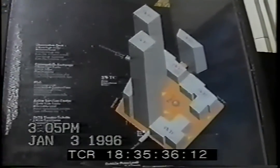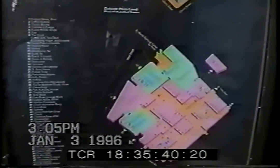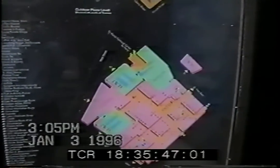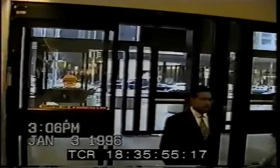General layout of the World Trade Center complex. Looking at new construction by Tower 2. General layout. The concourse area. Note the automatic doors leading into World Trade Center 4 both remain open at the same time, allowing for access to the outside.